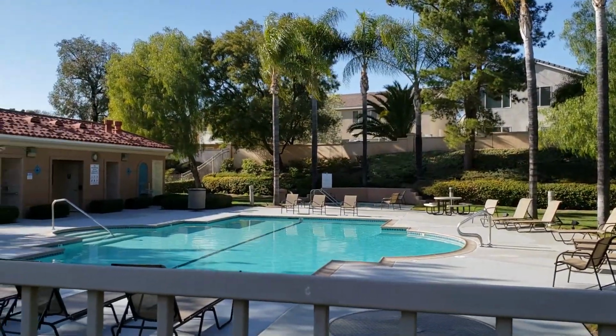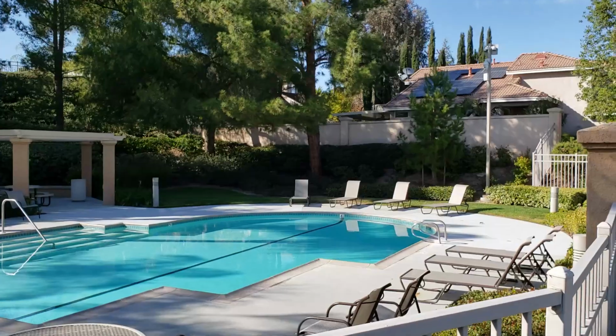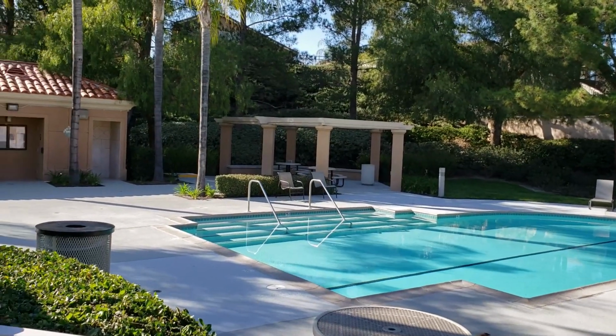Lots of walking paths. There's a massive green space right in the middle that you can play on. They have the lawn golf, or I can't remember the name of it. Frisbee golf. There we go. Frisbee golf. And it's very family friendly. I've sold a lot of homes in that community to families. Check out Paloma del Sol.